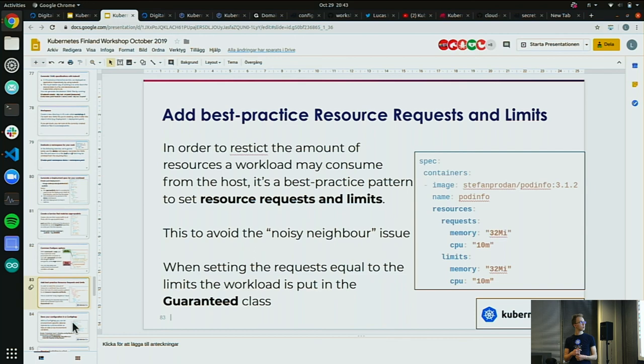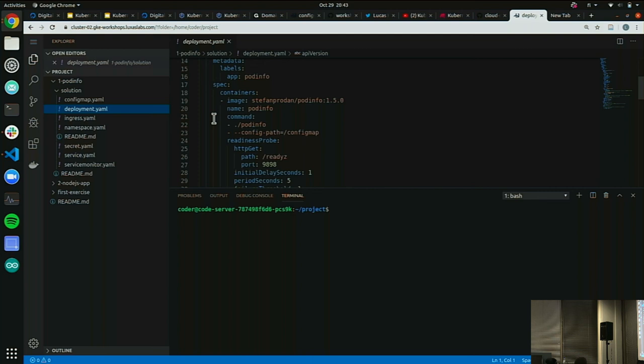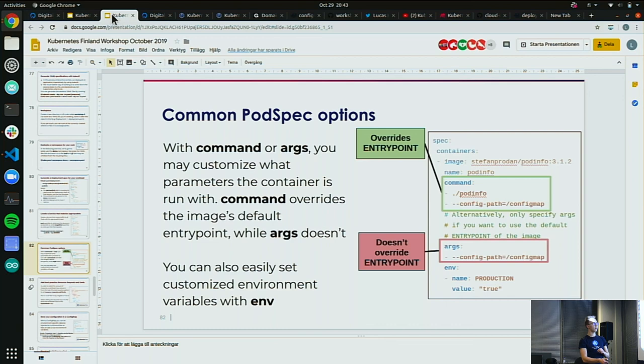Cool. So the next thing we're going to look at is a config map. This is due to, if you have your application, where did I have it? Yeah, here. I had it in the slides here, yes, there. Forgot to mention this: here with env, you set environment variables.